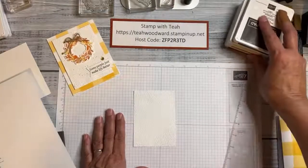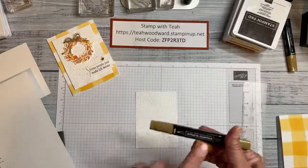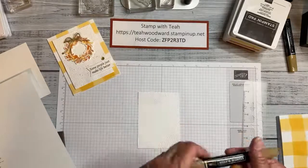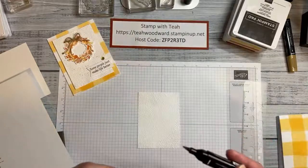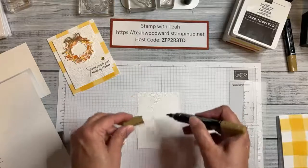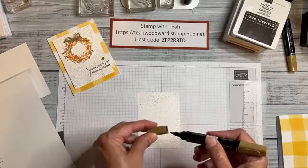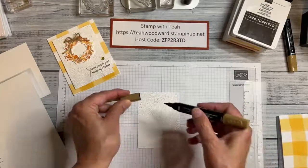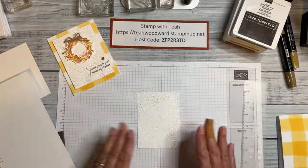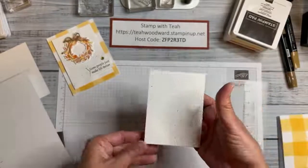Now, I'm going to do something that is horrifying to some people and not to others. I'm going to flick the tip of my blending brush and just get a little bit of spatter on here. If that feels like abuse to your pens, don't do it. I don't have a problem replacing my pens, and I don't do a lot of spattering, but occasionally I do go through a period where I do more than I do of other times. That's all I'm doing. Just a little bit. Can you see that? Just a little bit.